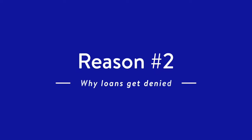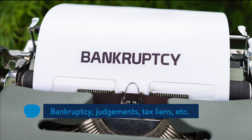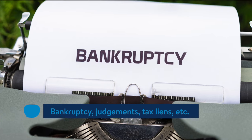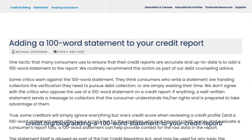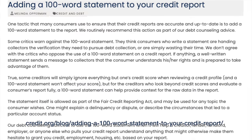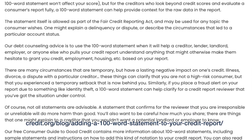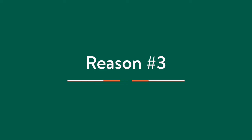Reason 2. You had a recent bankruptcy. Your loan application can be derailed if your credit report has a recent bankruptcy or other negative listing, like a tax lien, legal judgment, or unpaid collection. Make sure any debt discharged in bankruptcy isn't still listed, and consider adding a 100-word statement to your credit report explaining your situation.